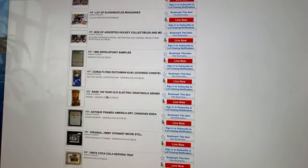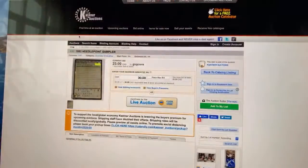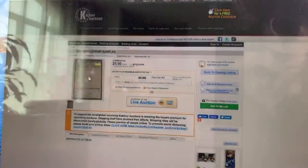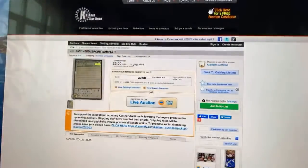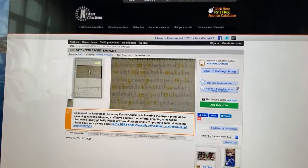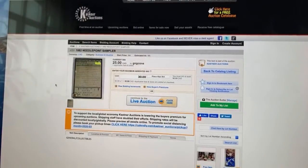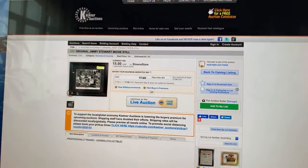Let's go back. We've got the old 1800 sampler. Did anybody else bid on that? $25. This is an 1882 sampler. It is faded a little bit. You can see the colors are faded, but it's the Lord's Prayer, Alice Cluley, 1882. And that is framed. I got that from the family. Sometimes people don't want to keep their heirloom pieces, but there are lots of people who collect needlepoint samplers. This was kind of fun. We had this hanging in our own house for a while.